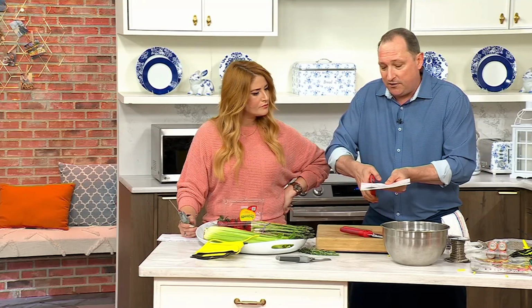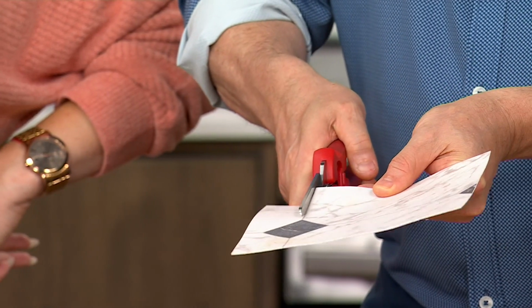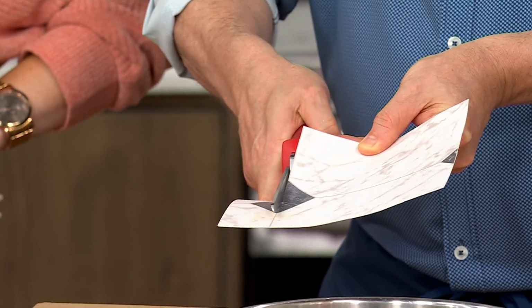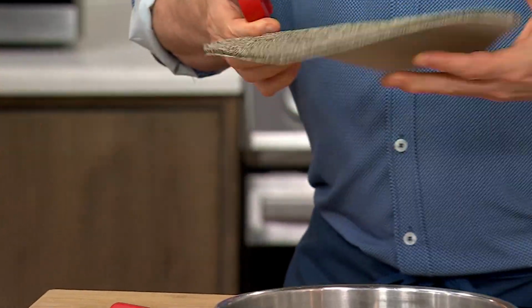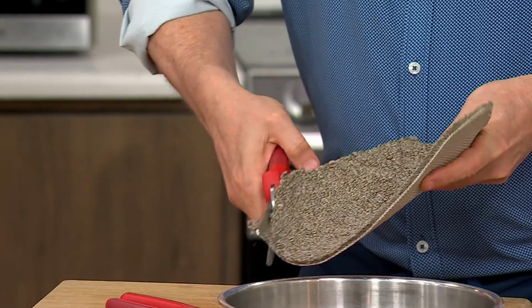So again, you have perfect accuracy here. So I can go right down that line. You can follow a line, see there? If you're crafting, it's excellent for that. Here's carpet. So you could cut indoor, outdoor carpeting if you need to.